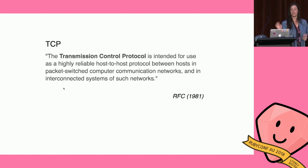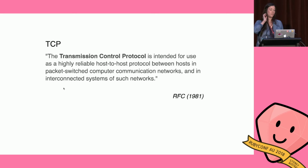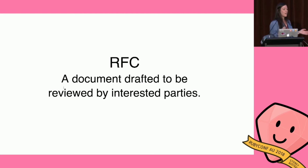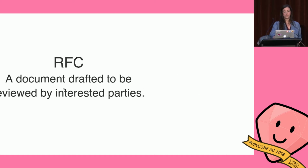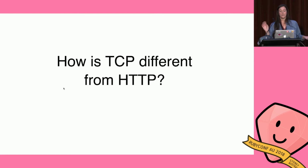This is the RFC that was drafted in 1981. TCP was originally drafted to support the US Department of Defense in secure packet messaging back and forth. For those that don't know, an RFC is not just a standard. An RFC is a document that's drafted and reviewed by interested parties. People that need to use it and have opinions are able to comment on it, and then a standard is built.